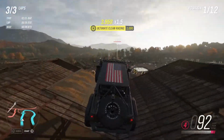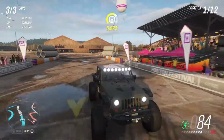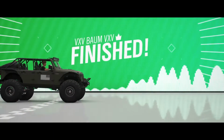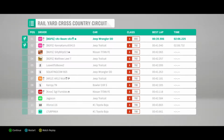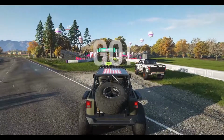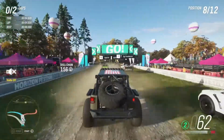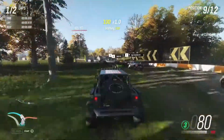We're gonna take the jump just to celebrate, because America, you know. And there we go. So the second event is done. We're gonna go ahead and jump into the last one. All right, here we are into the last event. It's the Aerodrome cross-country circuit. It's the one up by the airfield. I just set it to 2 laps, so it'd be a little quicker.